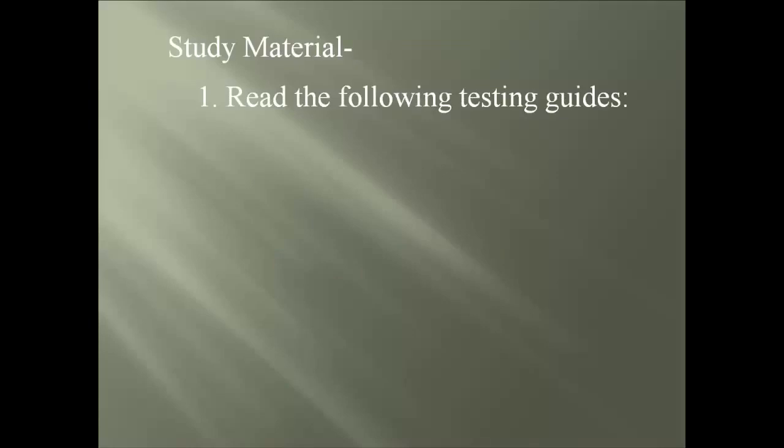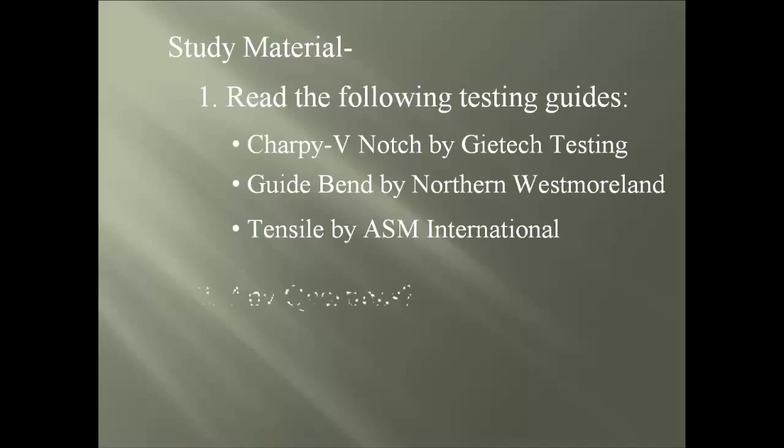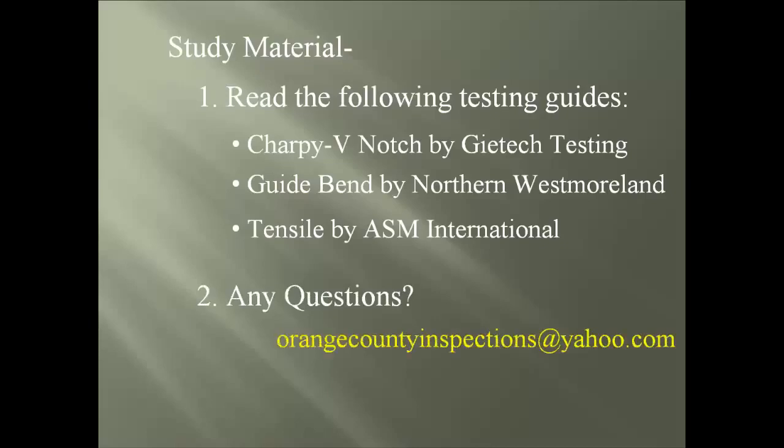The study material for this segment will include reading the following destructive testing guides. The first guide is written by G-Tech, which covers the Charpy V-notch testing. Then the guide for bend testing, written by Northern Westmoreland. And you finish with the ASM International guide about tensile testing. If any questions arise, email orangecountyinspections@yahoo.com. When completed, move to segment number 10.